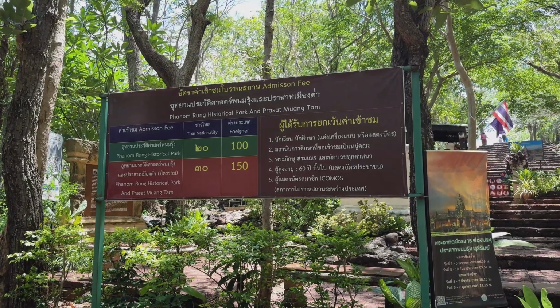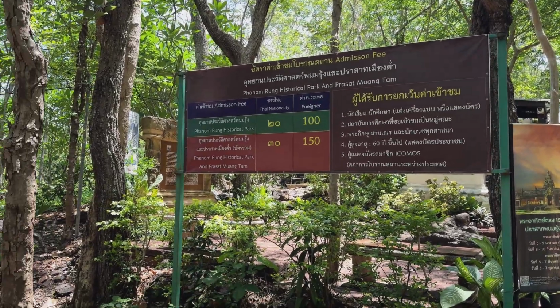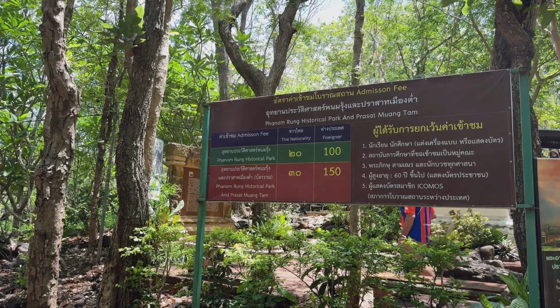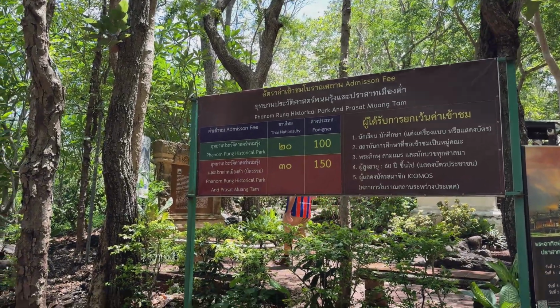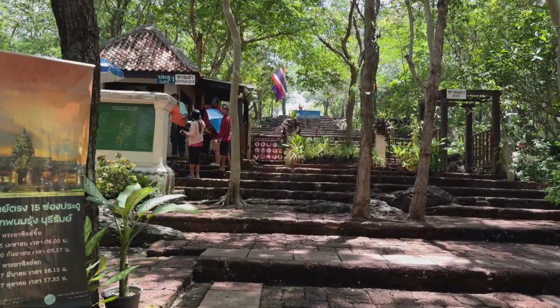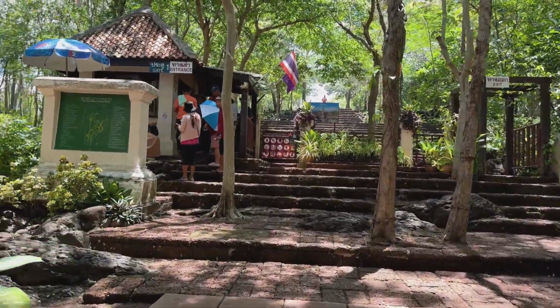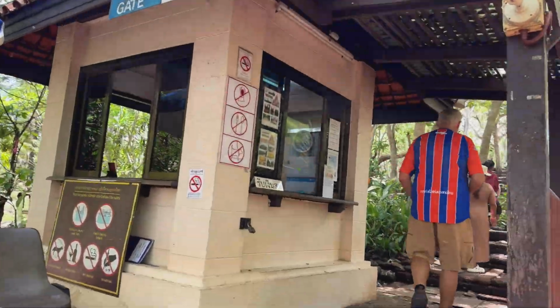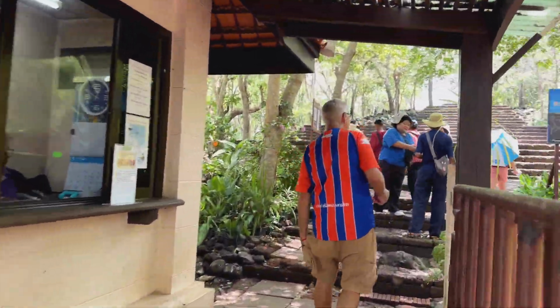Okay, so here's the rates to the park. So it's, what is that, 30 baht for the Thais and 20 baht if they go just to this site. And it's 100 baht for here and 150 if you want to go to the Muang Tam, the lower city also. And it's worth your time if you want to go down there and check it out. Okay, here's your ticket check. And we'll go up into here.